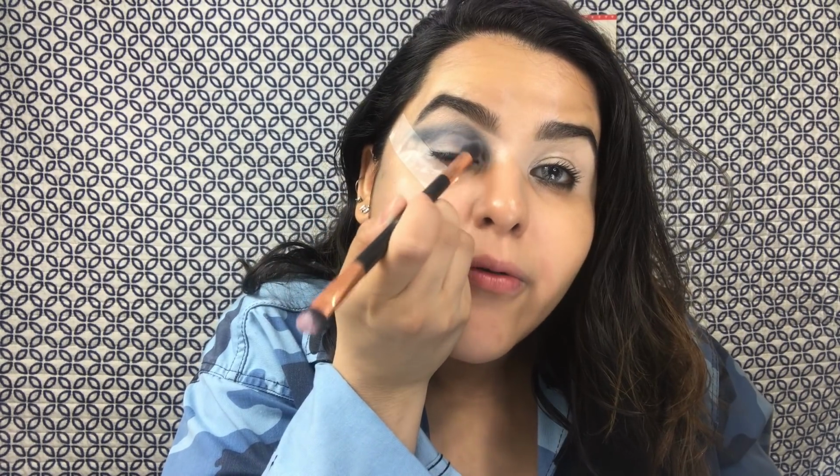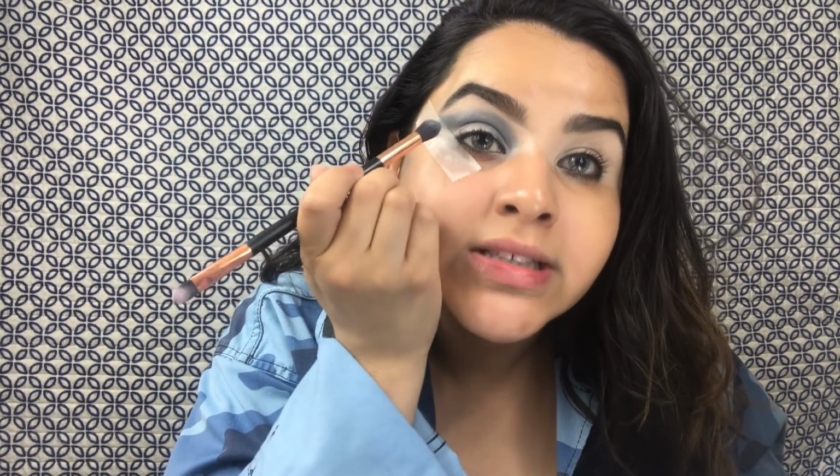Alright y'all, I've never seen a blue like this, and I think it's pretty unique, not gonna lie. It's almost gray, but you can definitely see that it is blue. This color does need to be worked up a little bit, but it is pretty once it's worked up.